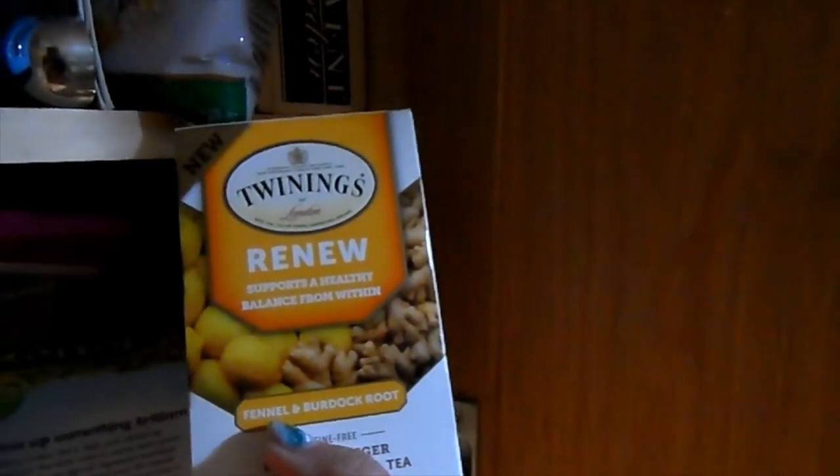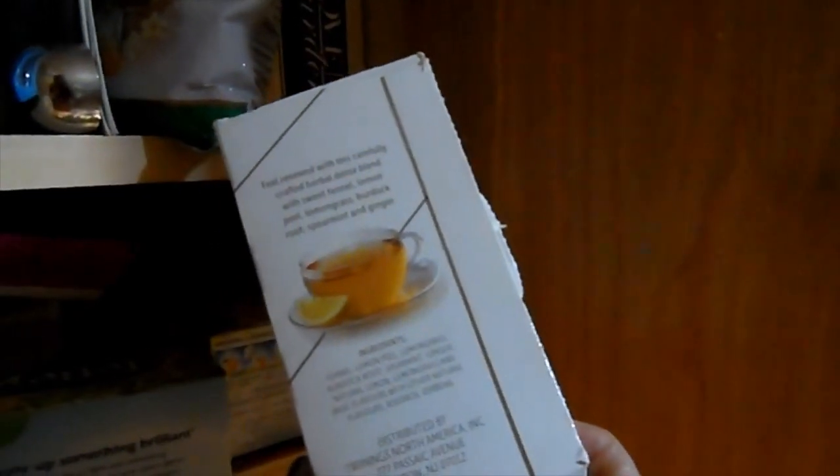Most importantly, fennel and burdock root. Very interesting. Fennel, lemon peel, lemongrass, burdock root. Burdock root. I've never heard of that. Right. Back to here.